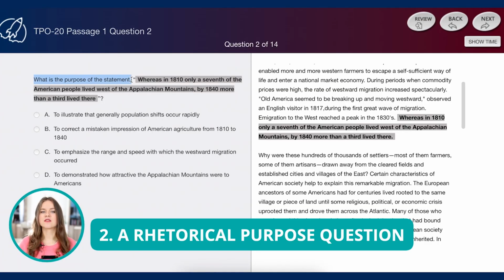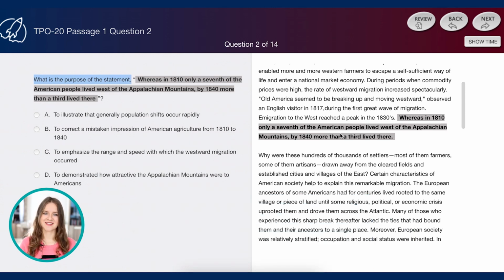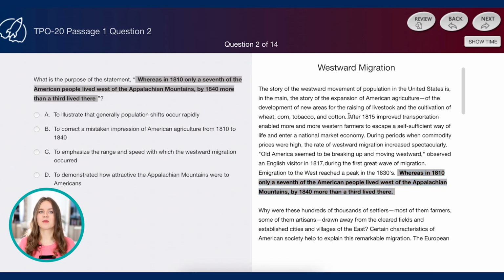This question asks us to find the reason why the author includes this sentence. We can see that it's at the end of the paragraph, which means it probably contains an example to illustrate a point or draws a conclusion. I use the first part of the paragraph to answer the first question. So now I should focus on the second part of the paragraph. I see that the rate of westward migration increased spectacularly. Everybody was moving westward. Emigration to the west reached a peak in the 1830s. And then the sentence I have serves as an illustration of how many people moved westward.